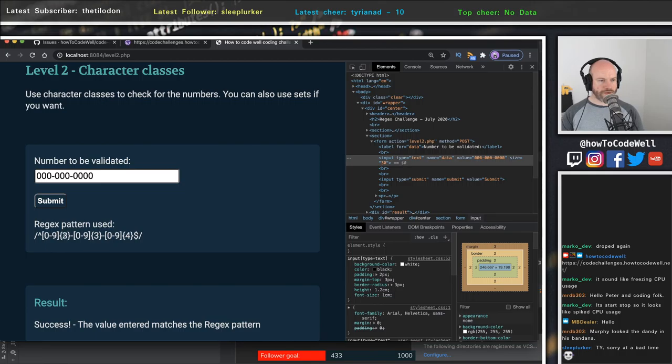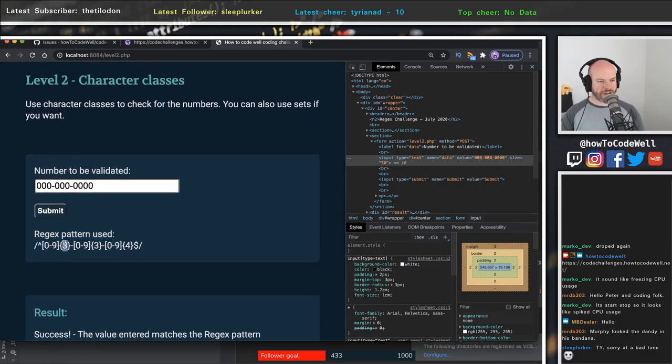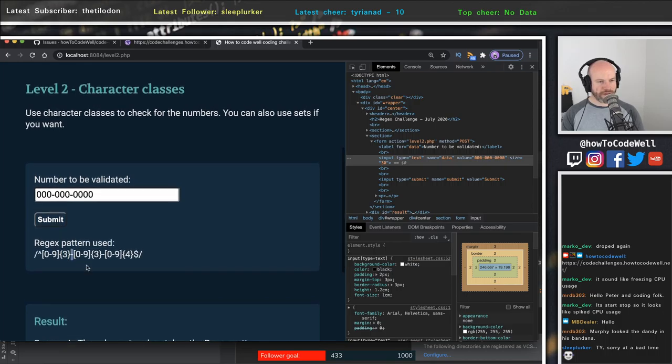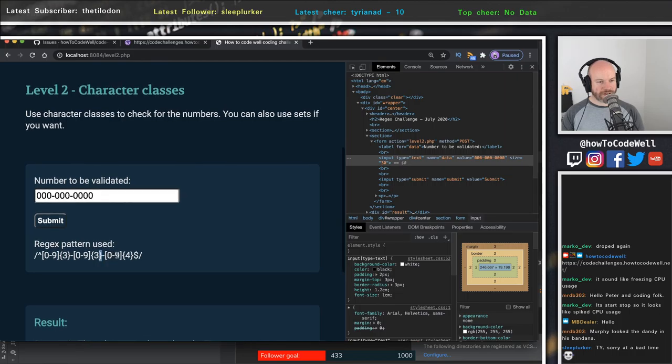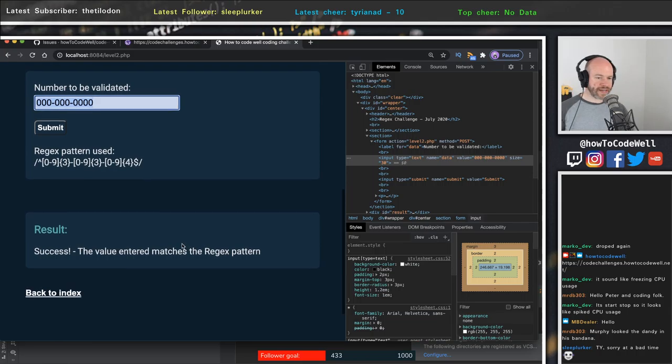And also, that's three, and then this is four. So this is saying that anything that precedes this needs to happen four times, and only four times. And then of course you've got the hyphens in between to break this up. So this needs to be 0 to 9 three times, then a hyphen, then 0 to 9 three times, then a hyphen, and then 0 to 9 four times. And there we go. So yeah, that works well.